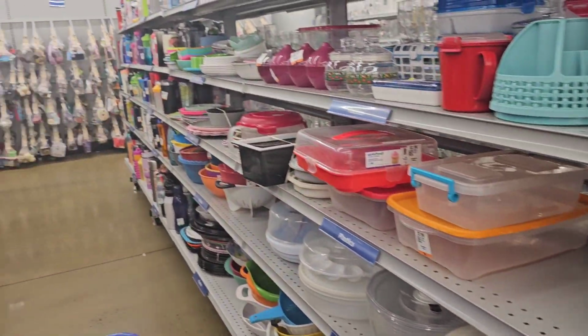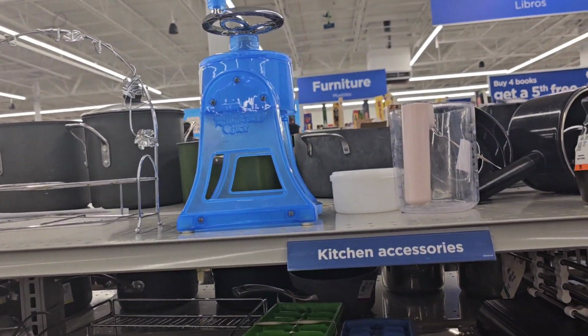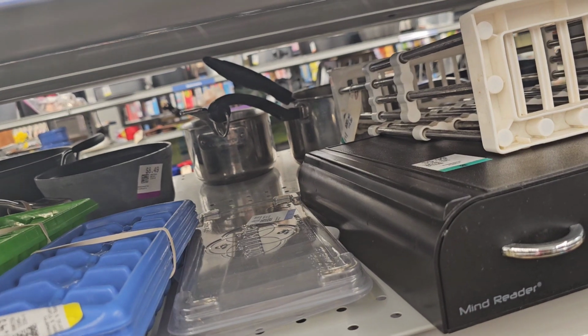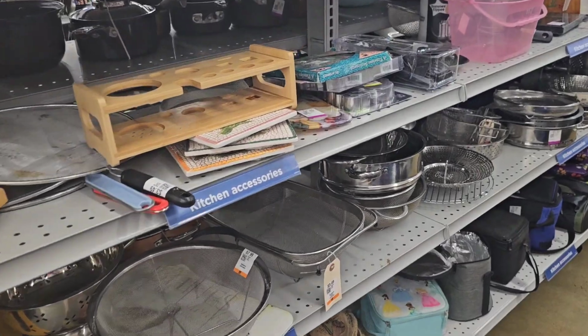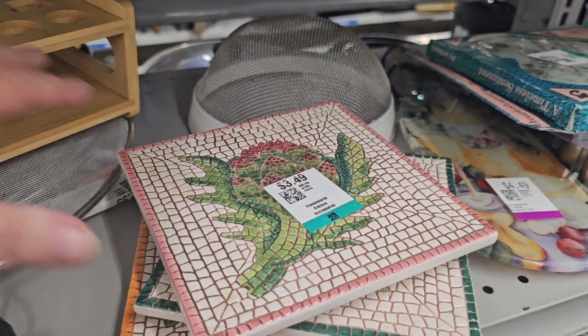I honestly didn't even notice it till just now as we're watching it together. Over here is kitchen stuff, just stuff. And that thing was a Pampered Chef something, but it was plastic, and it only was the cranking part of it. The rest of it was nowhere to be seen, and I wasn't really sure what I was looking for, although sometimes Pampered Chef stuff can do really well.